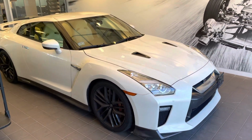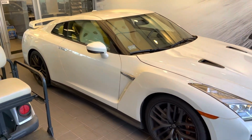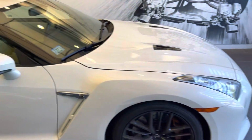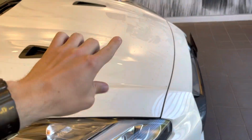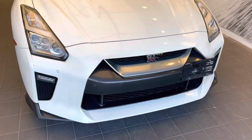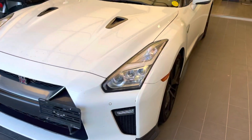It's gonna get a full detailing, buff, wax, compounding, the whole nine. It's in really good shape though. It's got a wrap on the front. You can probably see the line there. So it's got like the plastic wrap there. It's protected. So you know, with that, it's not gonna have any rock chips on the front, which is really good.